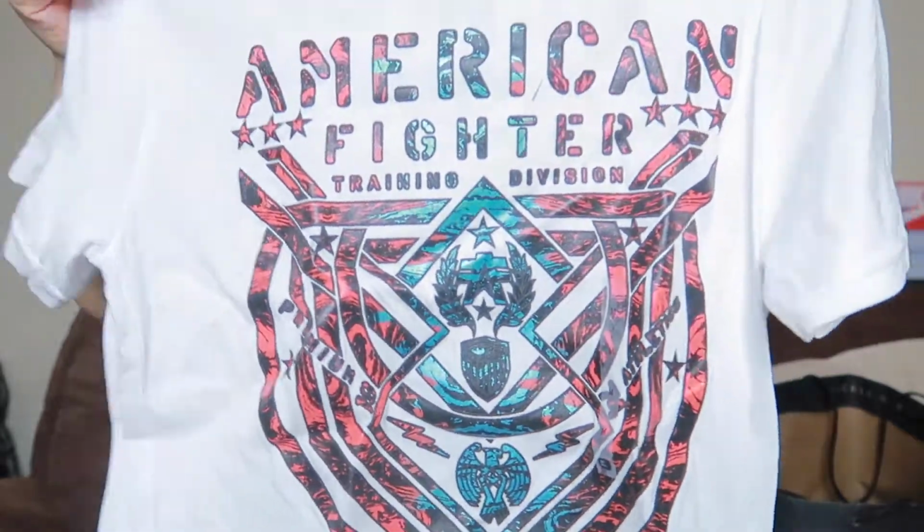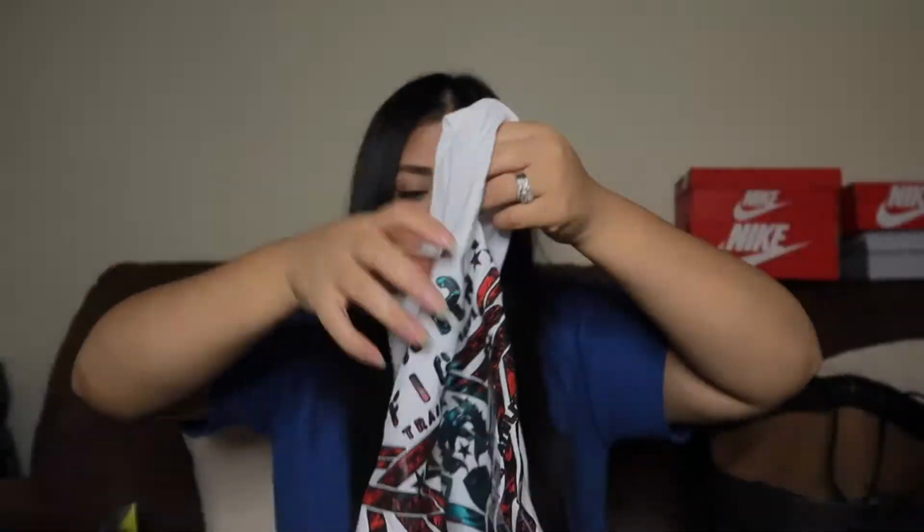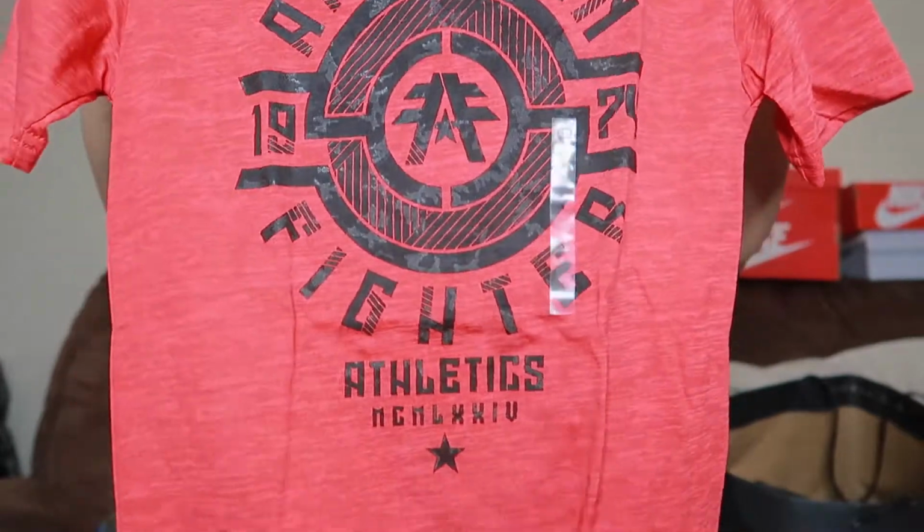American Fighter, like I said, they're really into this brand. Very nice, this shirt. I love the colors on it. And these run for $32. A little pricey, but that's what they like, so why not? And then another American Fighter, and it's just a red color.